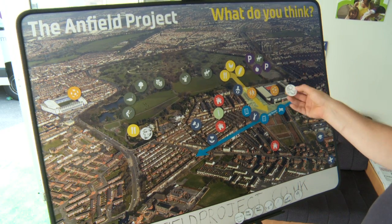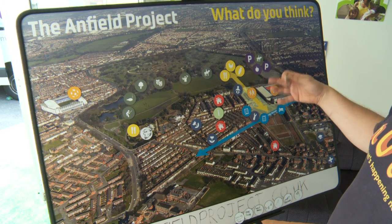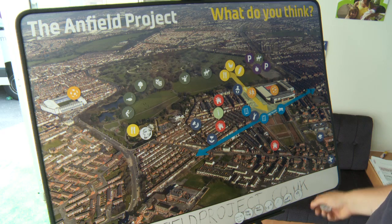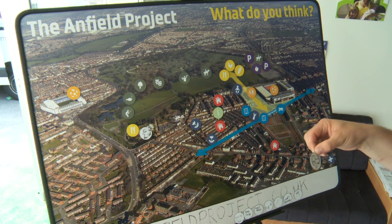A lot of people talk about the match day experience, and one of their big concerns is that an increase of 15,000 fans turning up to the stadium would bring extra congestion to the area, because it does get very congested on match days.